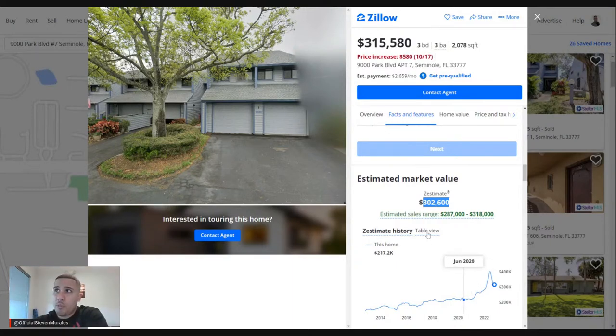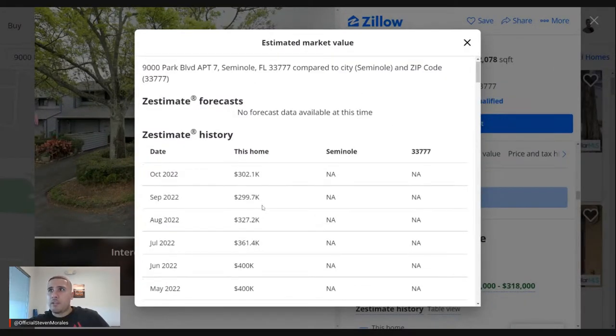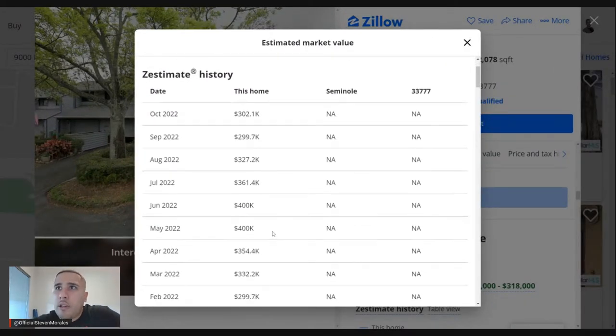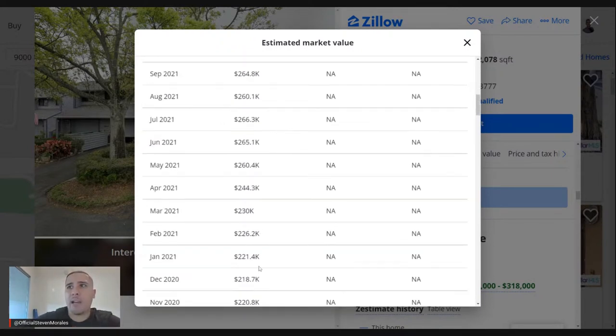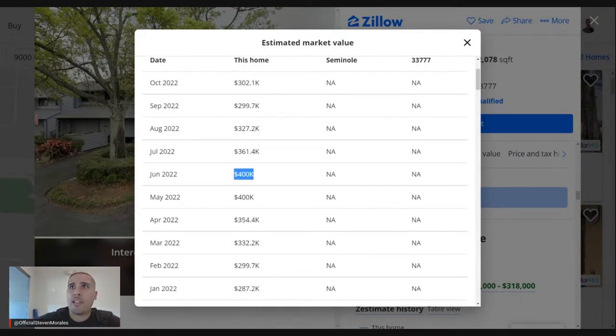Check this out. So we're going to click on this table view here, all right? And look at this. Make sure you guys, I don't know if you can see this well. Maybe I could zoom in a little bit. All right, so look at this. May and June, this was at $400,000. And I'm talking about this was rising. Like if I go back, we're much lower. But look at this, man. This was at $400,000, okay?